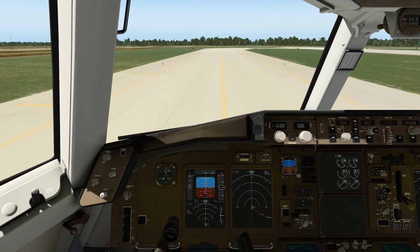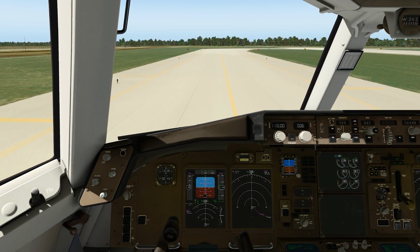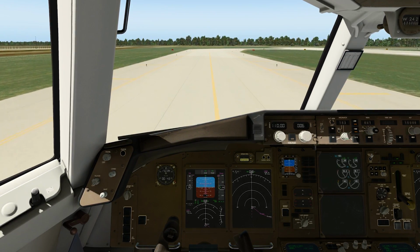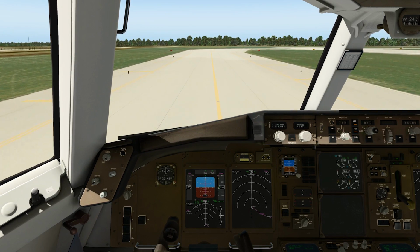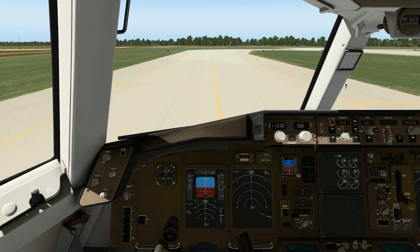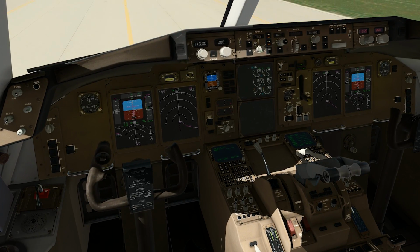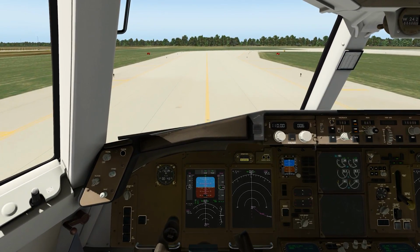So all we got to do is line up on the runway, let the engine stabilize, and we'll go ahead and activate TOGA. On this airplane, the TOGA switch is right below the flight director. That little screw right there is our little hotkey for it. In real life, you would have it on the side of the throttle, that black button right there. You could hit that as well, but it's just an easier way to do that once you line up on the runway.